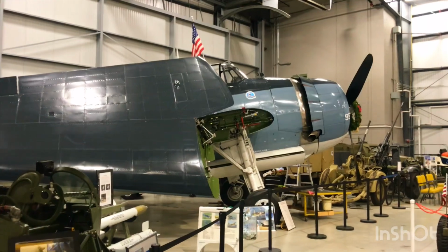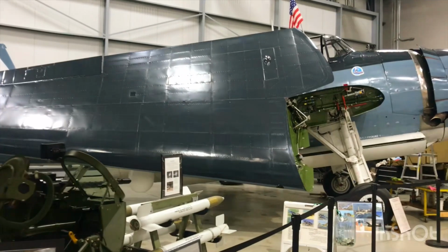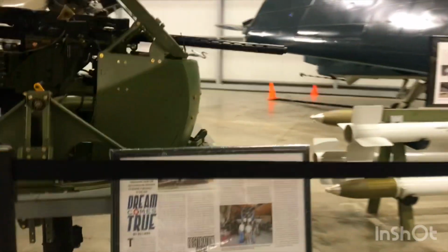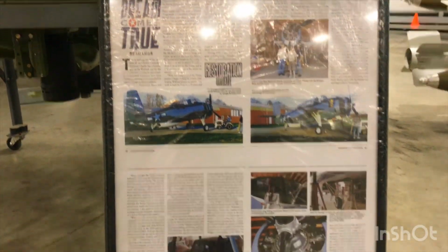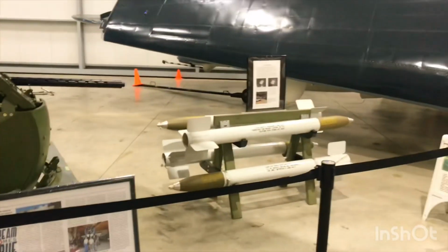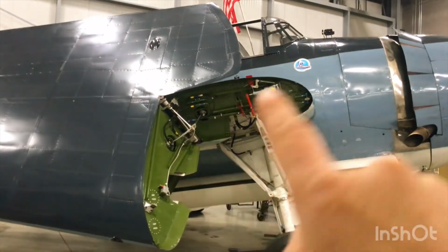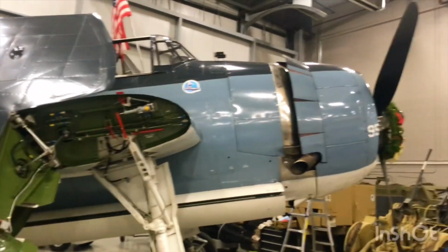We have the Avenger. It has its wings twisted and folded back right now, so they can put it into a hangar here. And we have a little bit of information here. Sorry about the glare on the restoration. But yeah, and some of the rockets that would have been mounted on the Avenger. You can see all the workings under the wing to turn it in and out. It is large.